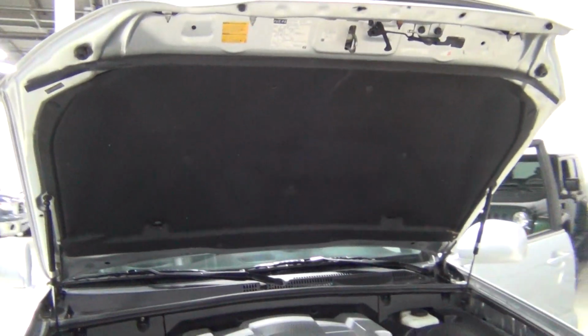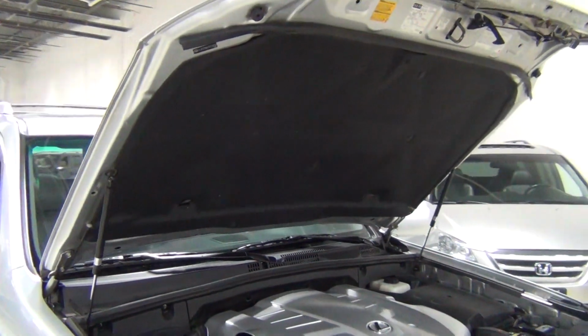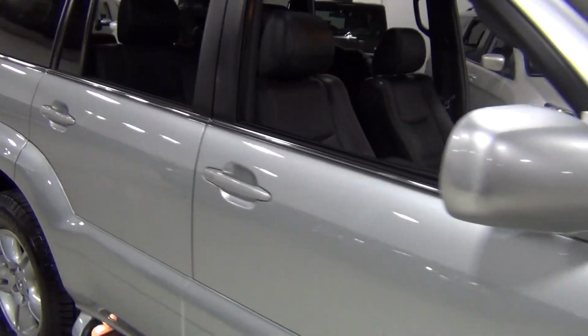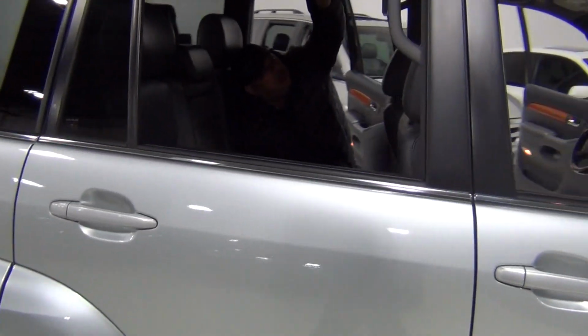Really, really nice. And one thing about this vehicle too, it's got some really cool equipment. It's got, I think, every option available, and you can see that below. We're going to put the rear entertainment on so you can see that it works.